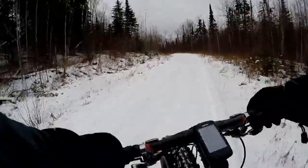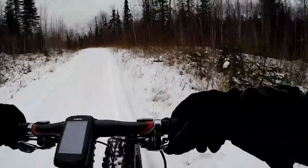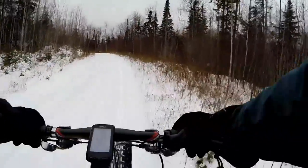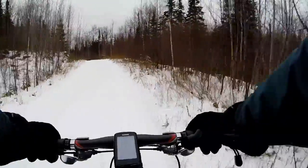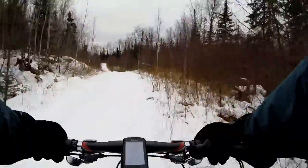Snow's weird like that. I mean, this isn't that much snow, but I don't know. It's like this granular stuff, and it doesn't really pack down. And it doesn't have a lot of traction. It's so grainy, fine and grainy.